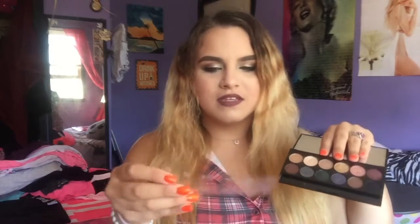My only con, Sleek, if you are watching this, probably not, is please, please, please consider putting the names of the shadows right next to them, because I feel like one day I'm gonna lose this and it's just gonna sail away and I will never find it again, and I'll be like, okay, well, this shimmer color here, because I don't know what it's called, or this one and that one.